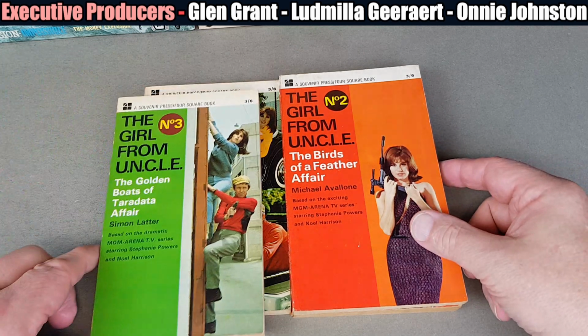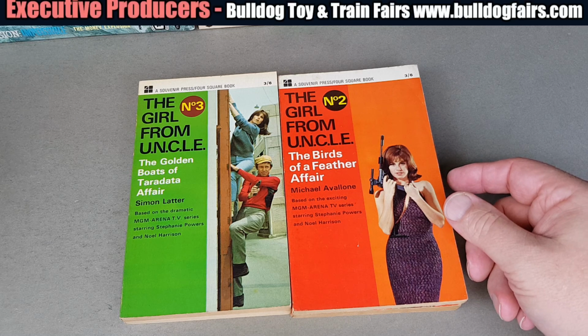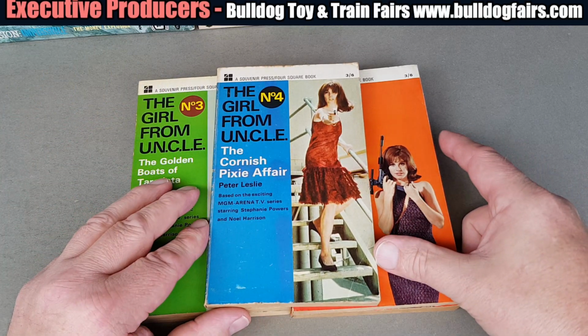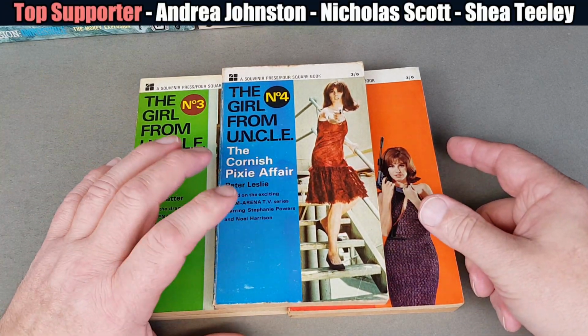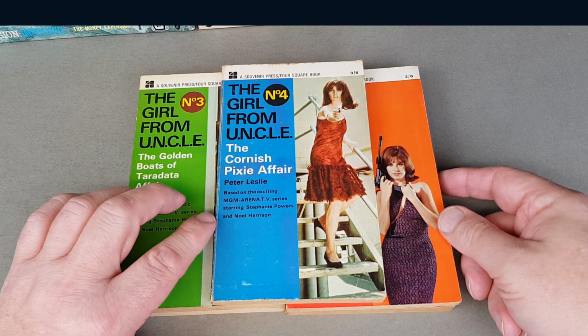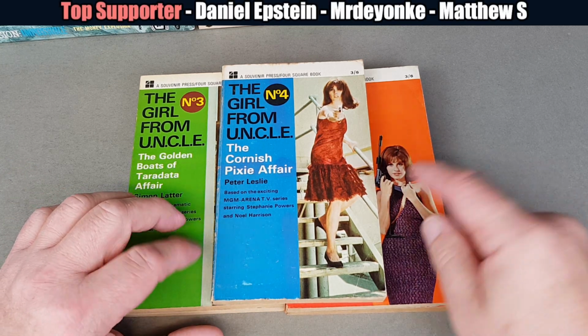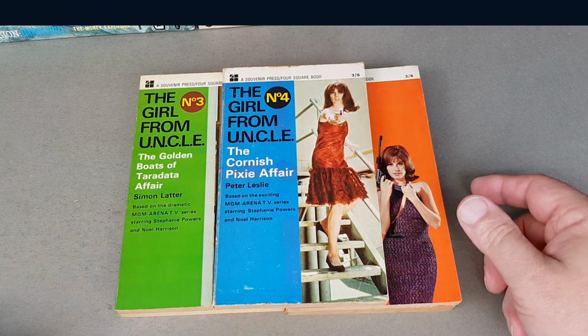Number 3, The Golden Boats of Taradata Affair. Then number 4 was this one, which is the Cornish Pixie Affair, which I believe was only ever published in the UK. So this one here, if you ever come across it, it's quite a collectible in the States. So keep an eye out for this one, as it's a UK exclusive.